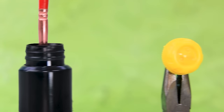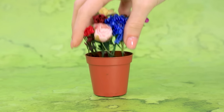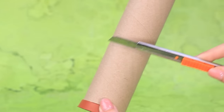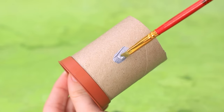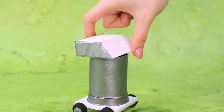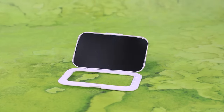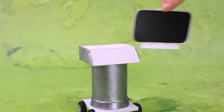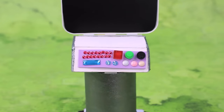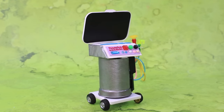Stop at the workshop. Let's paint the tires black. Put on a cardboard sleeve. Fix the wheels. The shelf is assembled. Glue the display. There's a control panel below. A brand new ultrasound machine.